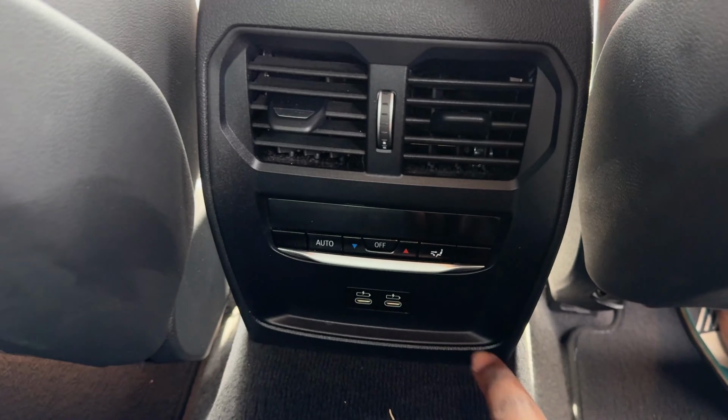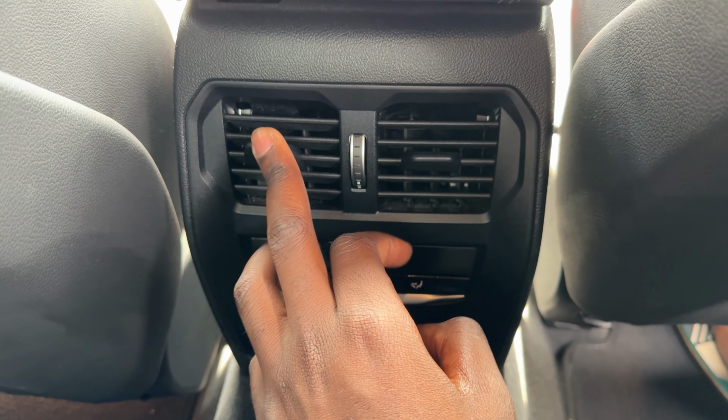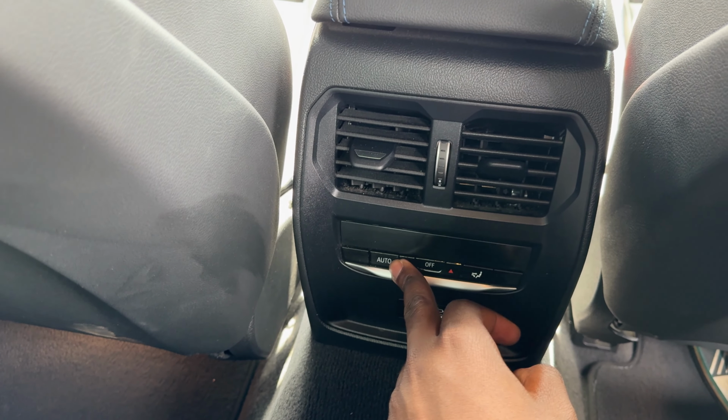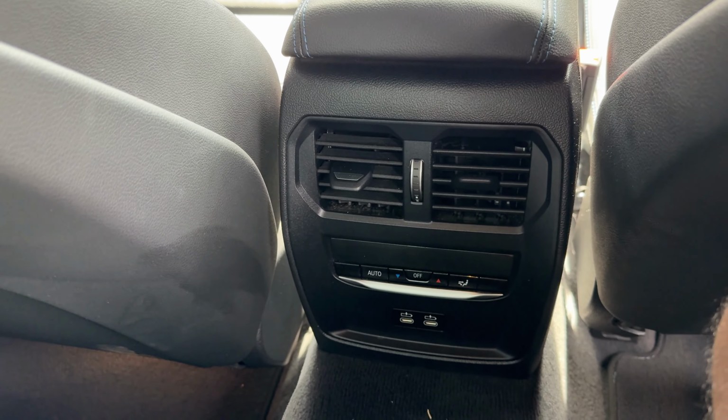It's not comfortable. And here we have Type-C connectors, two of them, and then we have the separate climate zone, whatever. And then this screen does switch on, and then you can set it here. You can set the temperature, it comes in through here, and the legs as well.